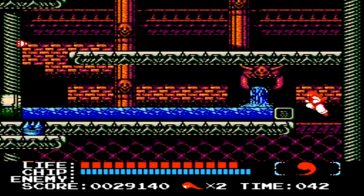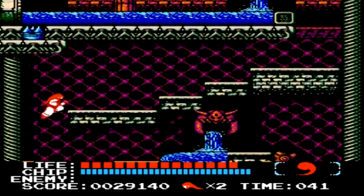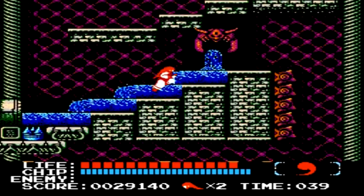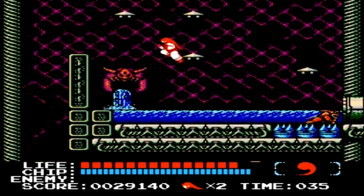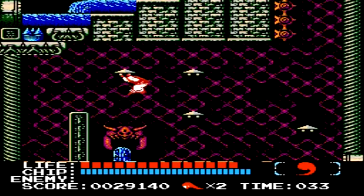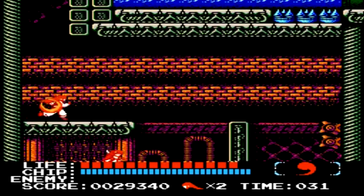Now, we have entered Stage 2, Area 2, and we're actually heading from top to bottom in this stage, a little bit different than we have been, just going straight through from left to right in the previous two stages that we've done.